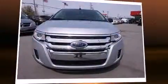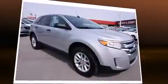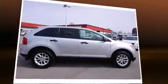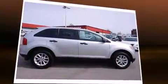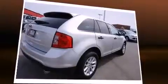Step into the 2014 Ford Edge. With less than 20,000 miles on the odometer, this four-door sport utility vehicle prioritizes comfort, safety, and convenience. It features a front-wheel drive platform, an automatic transmission, and a 3.5-liter six-cylinder engine.